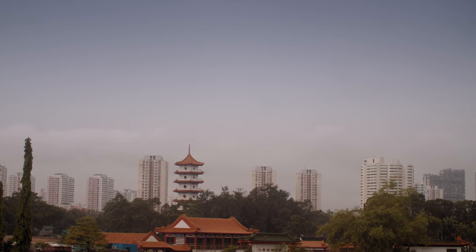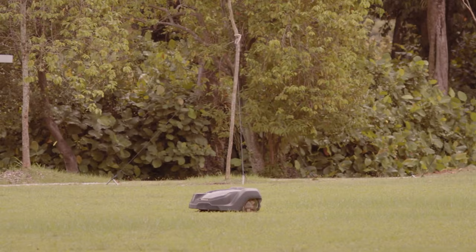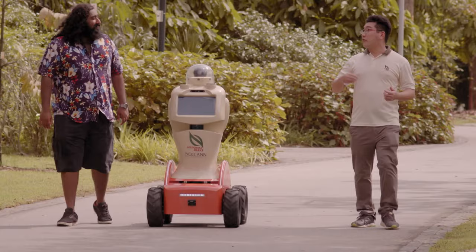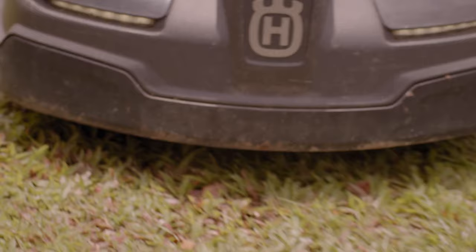Jurong Lake Gardens is NPARK's living lab. That's one of our grass-cutting robots that helps us save manpower. We are a place, a platform for innovators to testbed some of the solutions that they might have to actually address some of our operational issues, to improve productivity, or even to contribute towards better sustainability outcomes.